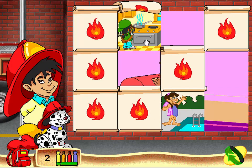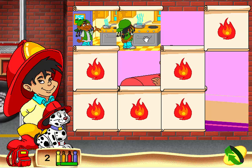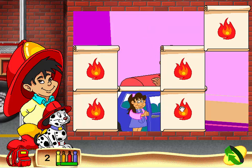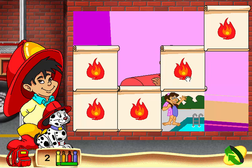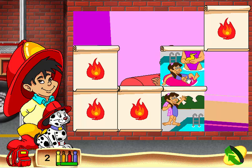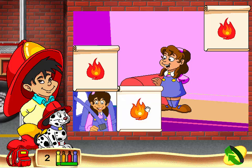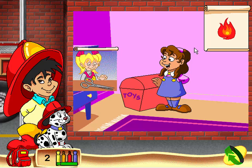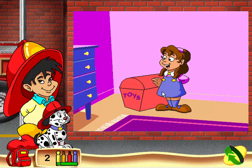When someone is cooking, I never touch anything on the stove. When I go swimming, I always take an adult. I always buckle my seatbelt when I ride in a car. When I carry scissors, I hold the points carefully. Marvelous matching! You earned a school supply!